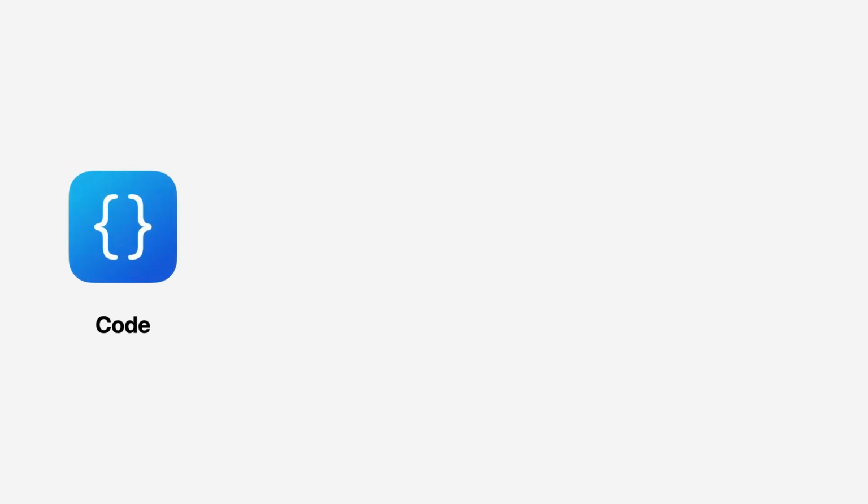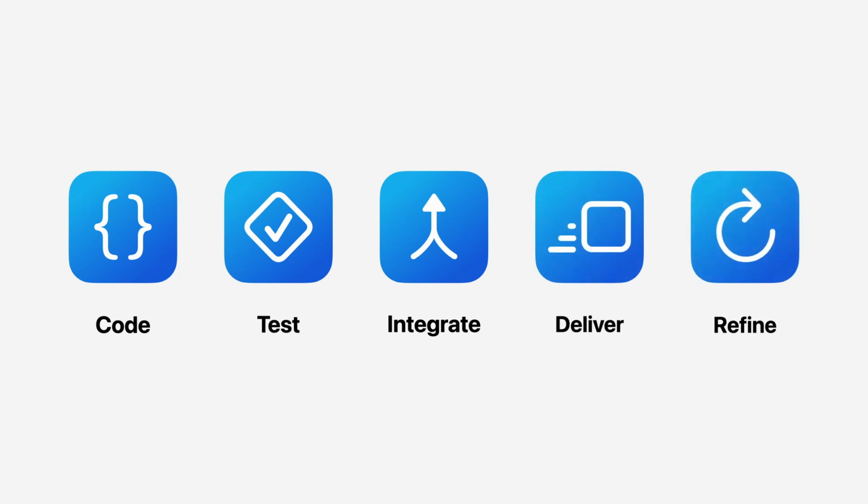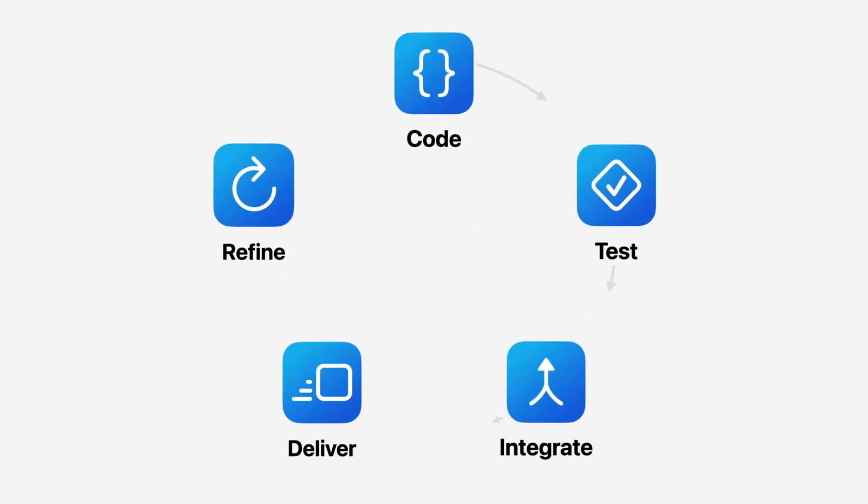Developing an app today is a pretty sophisticated process, and you rely on your tools to keep you focused and effective. The most essential part of the process is coding, but building a quality app today involves a number of specialized steps and tools. You need to test your code across various configurations. Your team reviews your code, and you integrate changes into a shared repository. You deliver to beta testers, and based on their feedback, you constantly refine your app. All of these steps are important, and it's important to get all of them right.